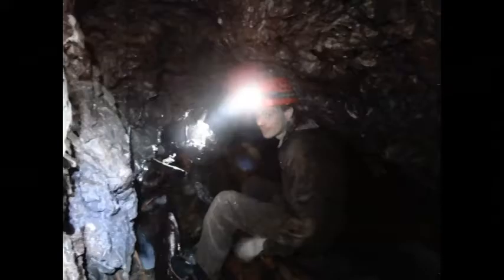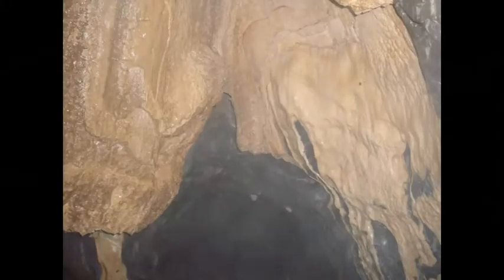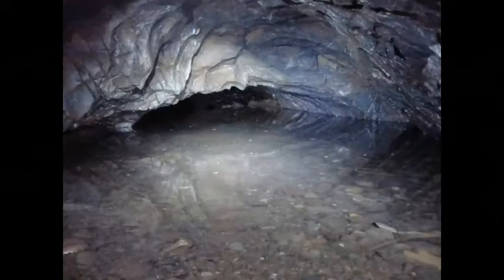Here's another sinkhole entrance. This one has lots of water in it. That's that sump photo I showed earlier. Or it's not really a sump, but the passage goes down into a low spot, and you can see there's passage on the other side.